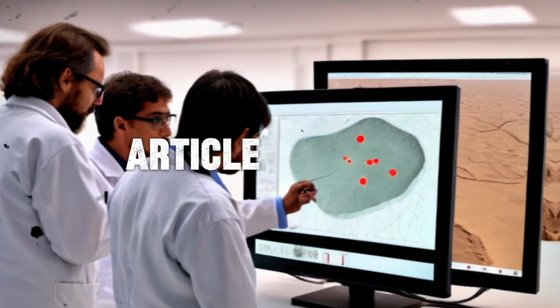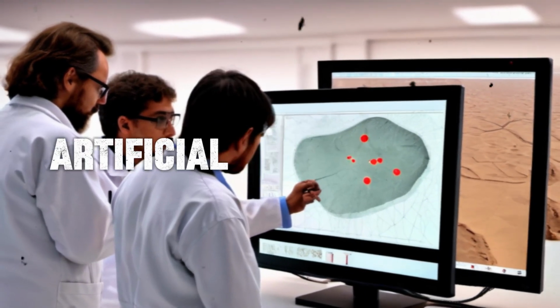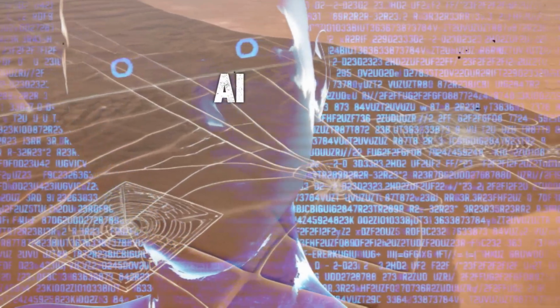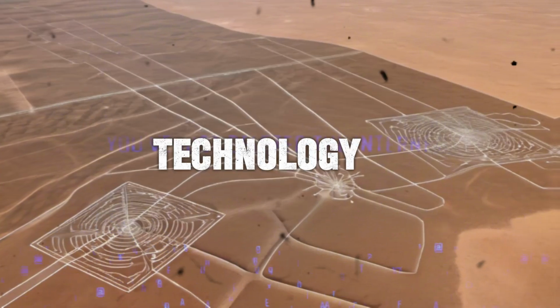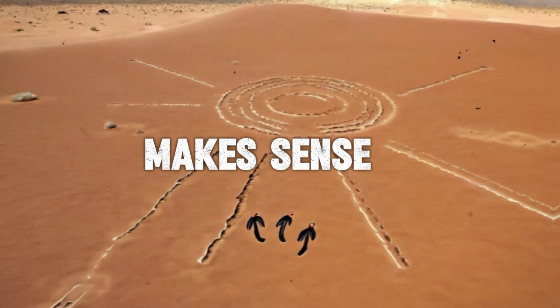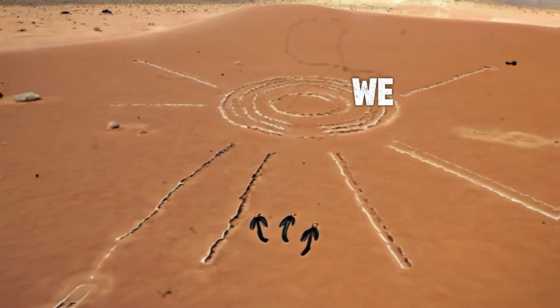Well, the Wikipedia article hinted at some recent discoveries using artificial intelligence that seemed to be shaking things up a bit. Artificial intelligence? How does that even play into this? It's like something straight out of a sci-fi movie. So AI is literally uncovering ancient mysteries now. Pretty much. In recent years, archaeologists have started using AI technology, specifically drones with super high-resolution cameras and powerful machine learning algorithms to scan the Nazca Desert. And what they're finding is pretty much rewriting everything we thought we knew about these lines.